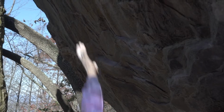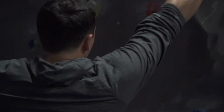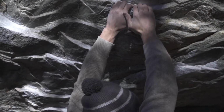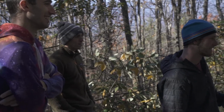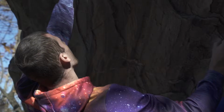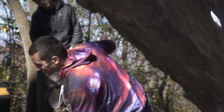If it's really something that's pushing you and challenging you a lot, it can definitely spark up some internal conversation, you know? So it's up to you to just get through that. Tsunami is one of the best V8s in the state. In terms of quality and purity, it's not a tall person or a short person problem, and it's just a solid rock climb.